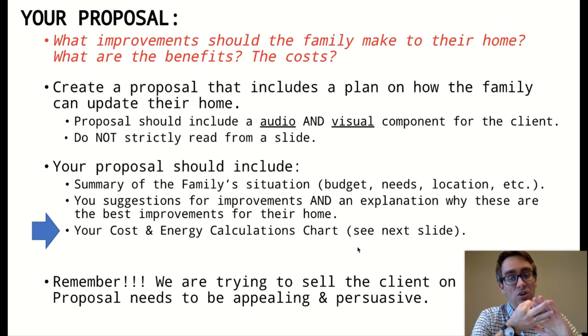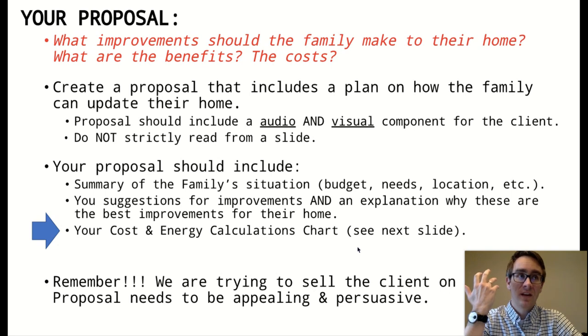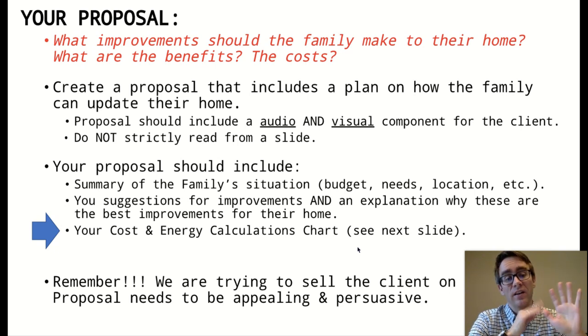So you need to suggest improvements and explain why these are the best things for their home. Again, you might not be able to hit everything. Obviously, you want to hit more than one. If they have 5 things and you hit one of them, even if it's a big money thing, they still might not be super happy with that. Or you could do that, but you just really need to explain why this one thing is so much more important than trying to get at least 4 or 5 other things they wanted.